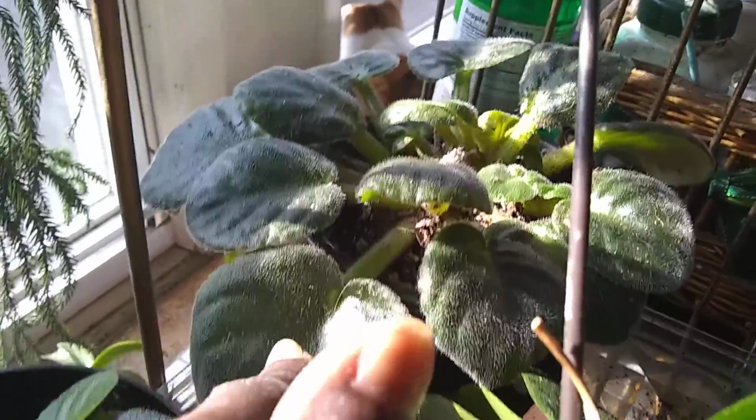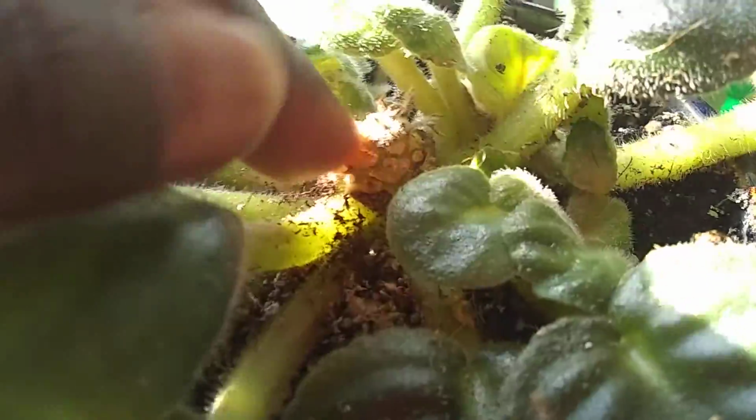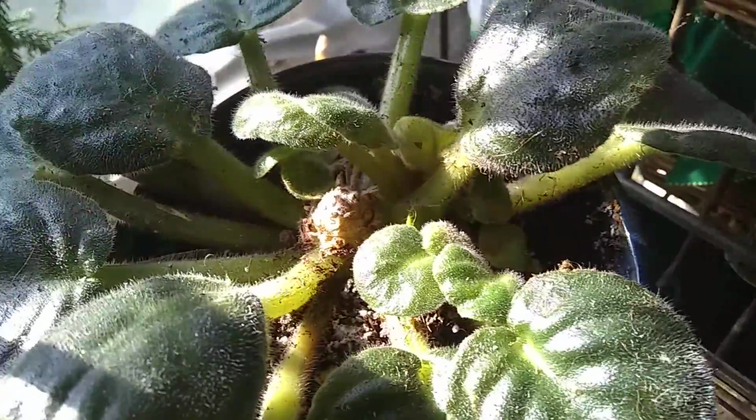This is the mother plant. And the crown has completely died off. I'm not sure why that happens. It just kind of spontaneously did that. It wasn't rotten or anything. But it's getting these little side shoots.